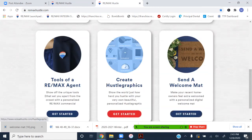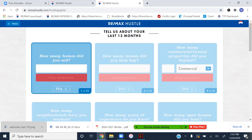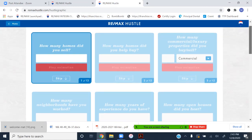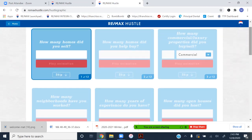So now I want to show you how to build a hustle graphic. What this is basically, is a quick bio about your last 12 months in real estate. And it doesn't have to be with RE/MAX, it could have been with a previous company. What you want to do is create a very conversation-starting visual as opposed to just a text box.